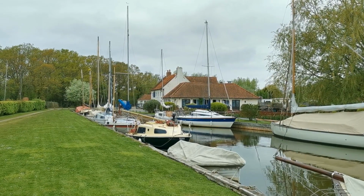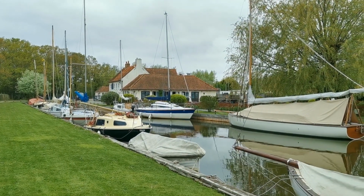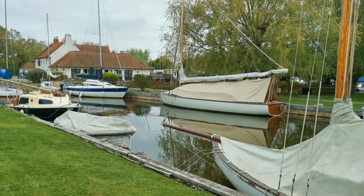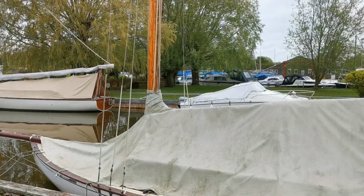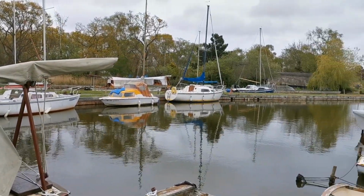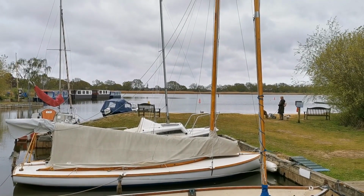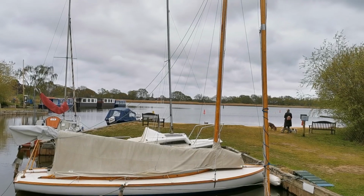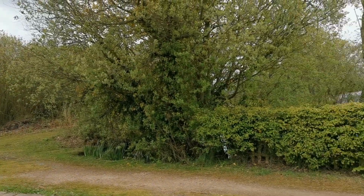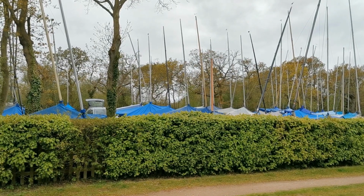We've now made our way round to the Ferry Boat public house here at the top of Hickling. This is a public staithe that you can moor overnight to use the pub facilities. There's quite a few boats in, despite the pub being closed. If I just pan round, you can see our location at the top of Hickling Broad. And just in the far distance is one of the cottages that we started this little tour with. And then further round to my right is the sailing club and all the stored boats in their yard.